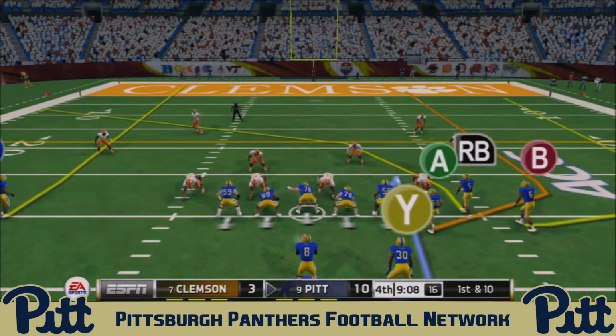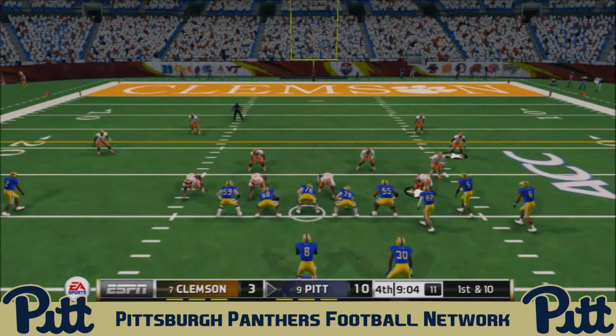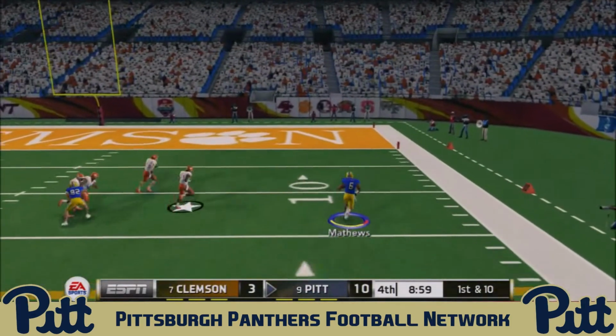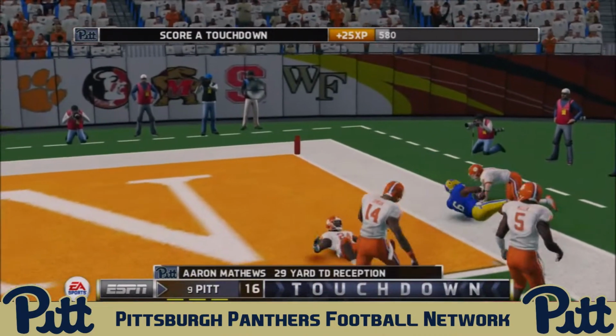Olesen goes for 3 there and does pick up the first down. Pickett in the shotgun. He's got a 4-wide set bunch formation to his right now as he's back to pass. Looks. Aaron Matthews wide open, streaking up the sideline. He could go. He's into the end zone. That's a Pitt Panthers touchdown.